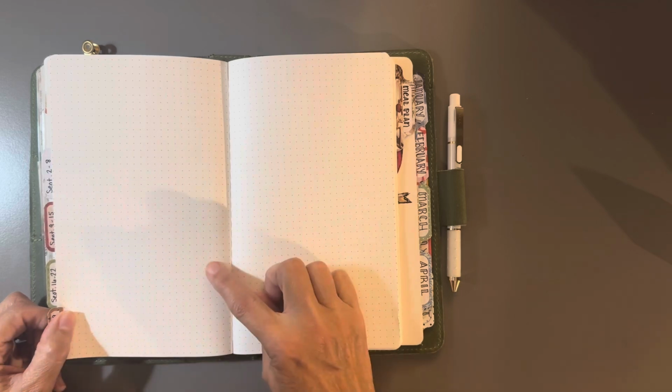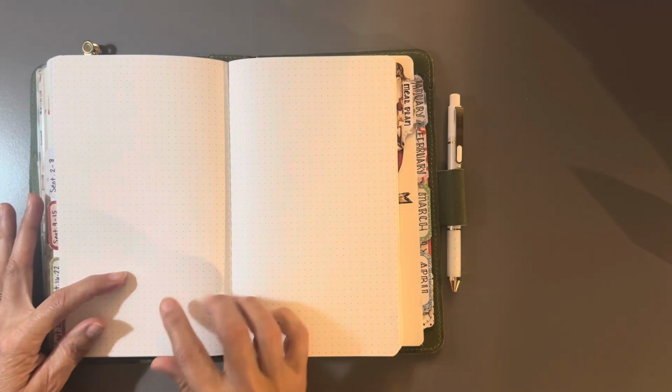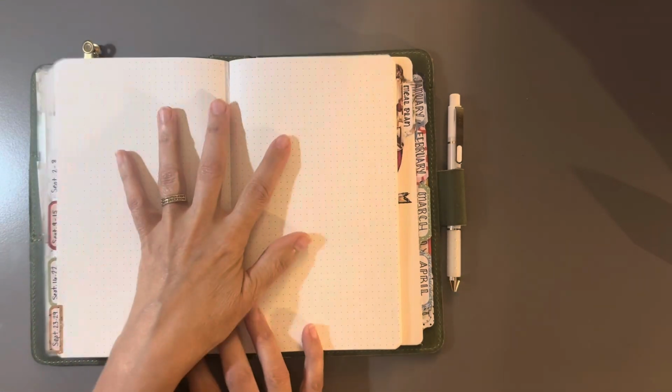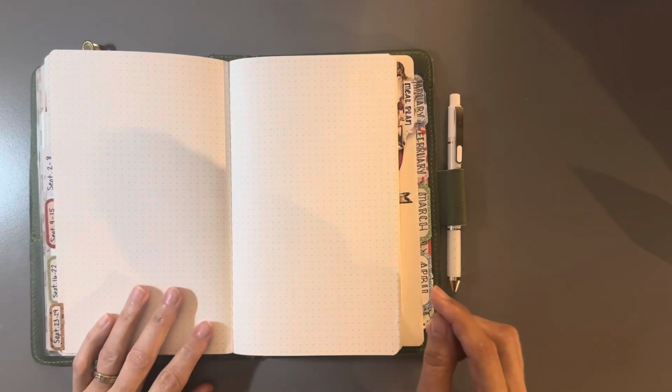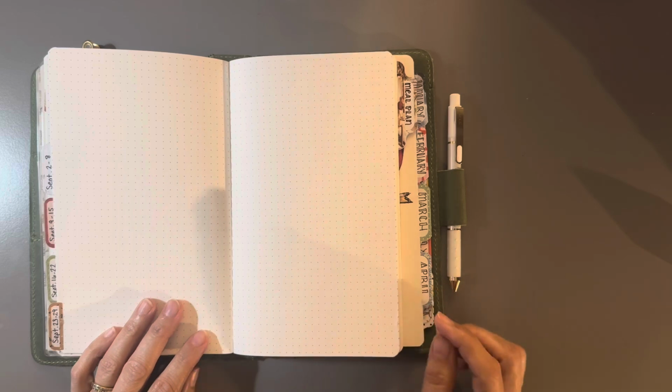And I'll just start. And then wherever I end, if I end here, then the next day will start here. Or if I don't do it the next day, then 3 days from now we'll start here. So I just want to have that freedom and just do it how I want to do it on that day. I don't want to have something to fill in.